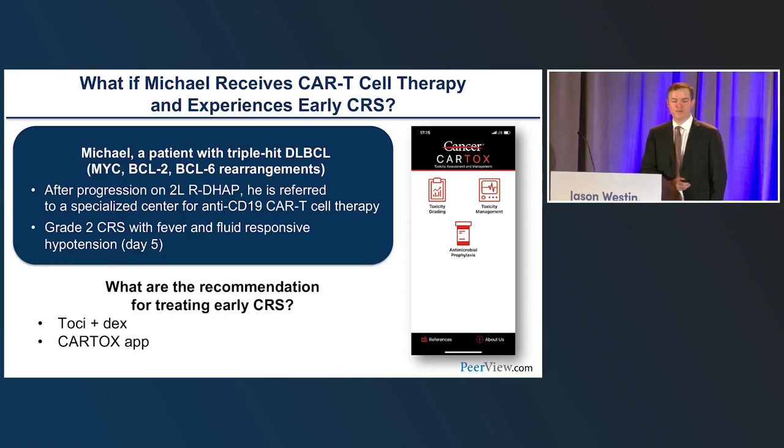So what if the patient receives CAR T-cells and experiences toxicity? So this same patient that was refractory to EPOC and to DAP is referred to a CAR T-cell center and now receives an anti-CD19 CAR T-cell therapy. The patient develops toxicity, grade 2 cytokine release syndrome with fever and fluid-responsive hypotension on day 5. What are the recommendations for treating early CRS?